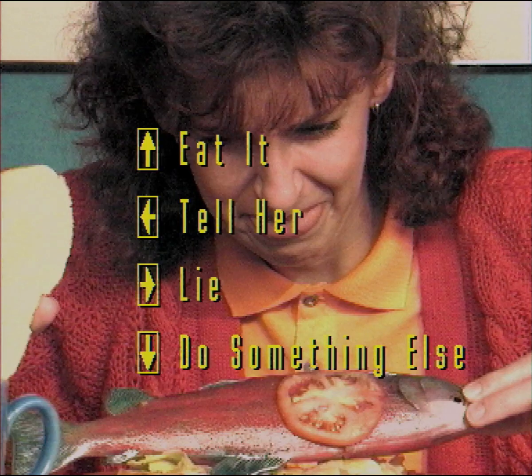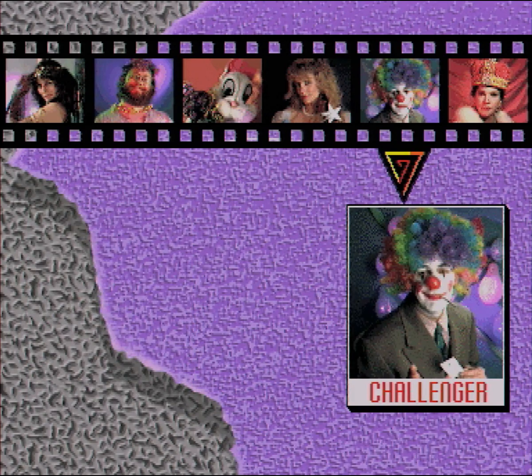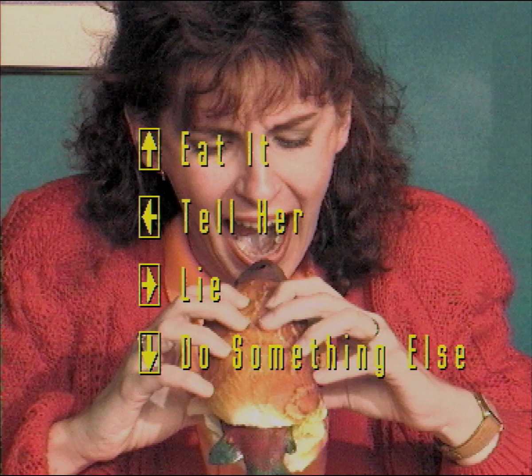The hot seat player will enter their response in secret by moving the pointing device on the controller in one of 4 directions. A second player, also randomly selected, is called the challenger. This person guesses how they think the player in the hot seat would react to the same problem. Remember, the challenger predicts the hot seat player's true response, not how they themselves would handle the dilemma. The challenger also secretly enters a choice with the controller.